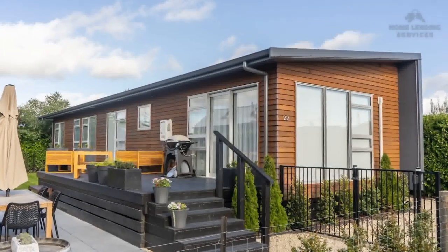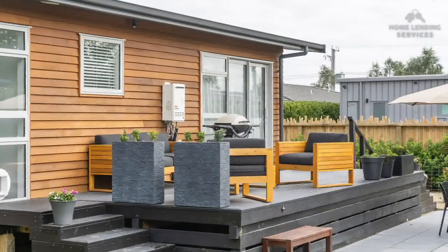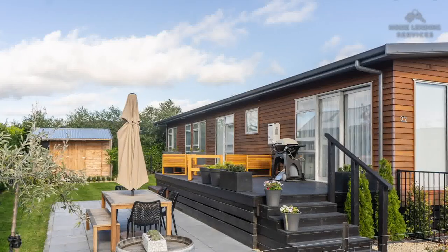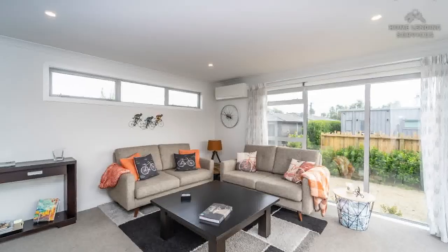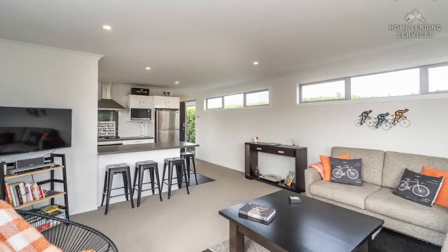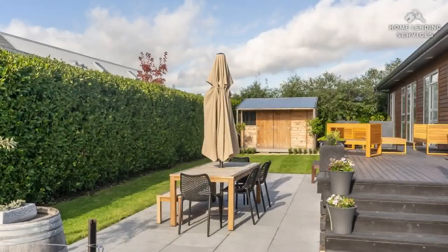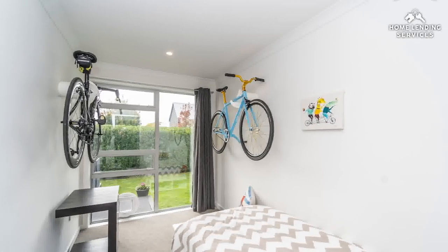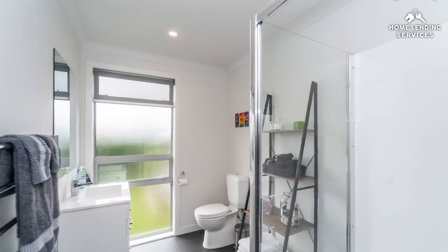Welcome to 22 Tuscan Lane in Martinborough, your own special place to live in permanently or a weekend getaway. Located in Pinot Grove, the 85 square metre home offers a bright and light open plan living, dining and kitchen area, opening out to an expansive deck with steps down to a patio area. Off the hallway are three bedrooms, two double bedrooms and one single bedroom or an office, a spacious bathroom and a concealed laundry.